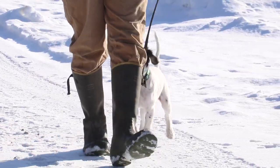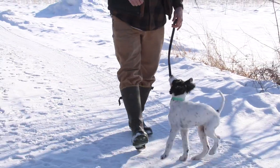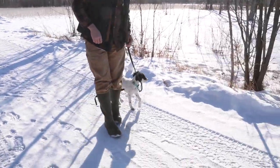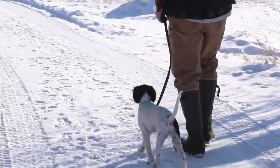What I'm running into is when I stop, she anchors, continues to face the opposite direction. Now she's going too far out. I should have turned there. But I corrected her. Come on. Good. There's a real nice turn.